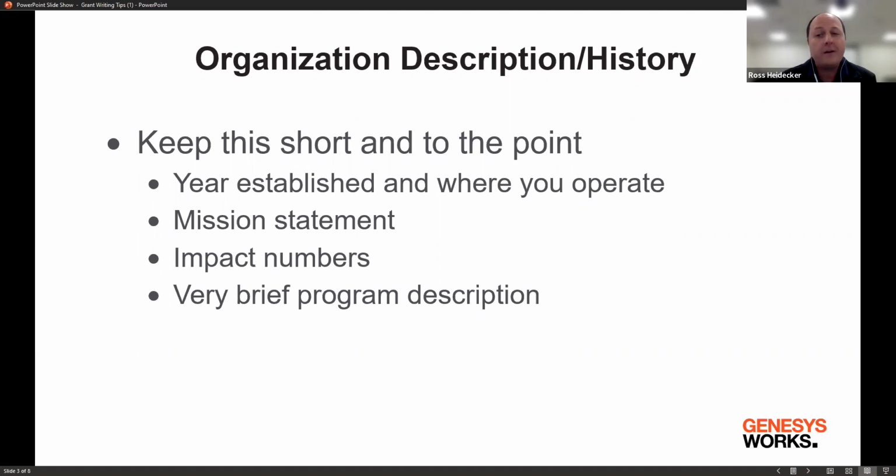And then a very brief program description, no more than 2 or 3 sentences further explaining your mission statement. The reason you don't want to give too much away here is because the next section of a grant is your program description. So here, my boss always says to me when I get too long-winded, be a Hemingway, not a Faulkner, right? More short and to the point. That will be a running theme throughout this presentation. So we can go to the next one.